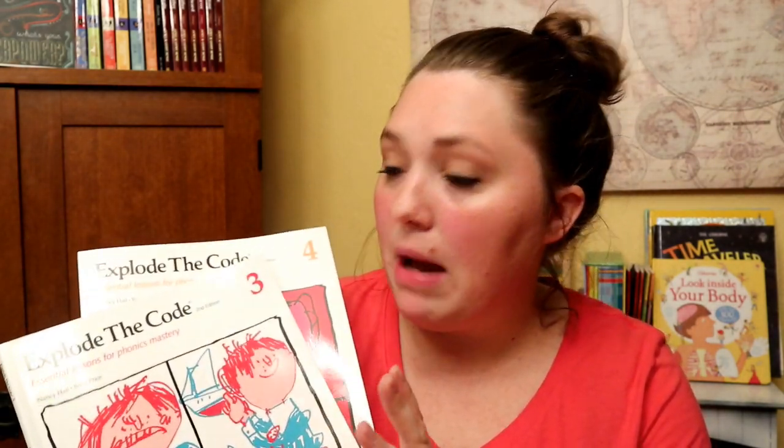Okay. And then also my first and third grader are working through the Explode the Code books. So my first grader is starting book 2, which I didn't pull out. I accidentally pulled out 3 and 4. And my third grader is finishing up 3 and about to start 4. These, I haven't noticed them helping my 5-year-old a whole bunch. I mean, she's reading decently, pretty well, and she understands rules pretty well. She enjoys the books, but I wouldn't say I noticed anything huge.